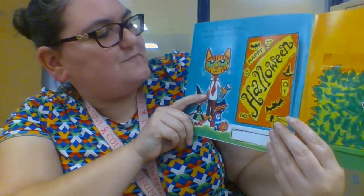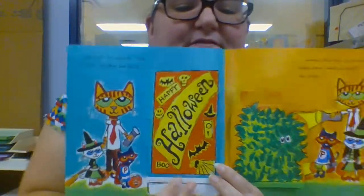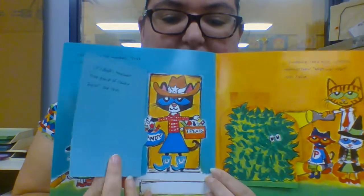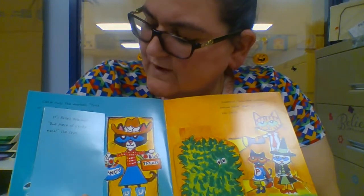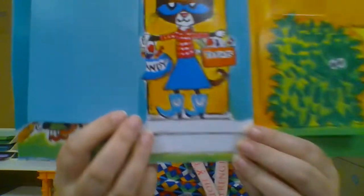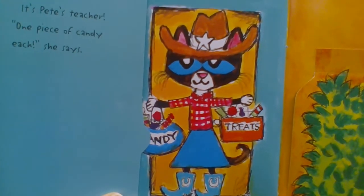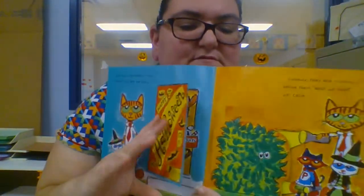Callie rings the doorbell. Trick or treat, say Pete and Callie. Oh, let's see what's behind the door. Oh, it's Pete's teacher. One piece of candy each, she says. What did she dress up as? Very good. She is a cowgirl.